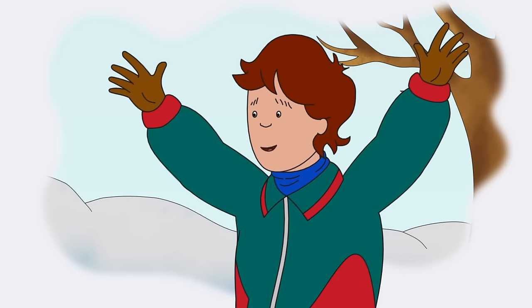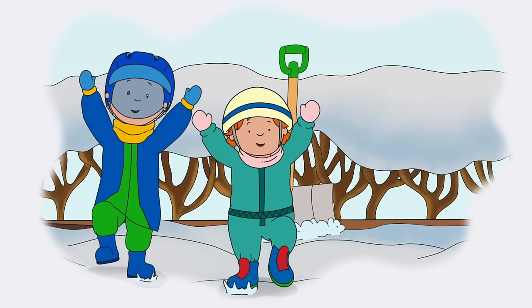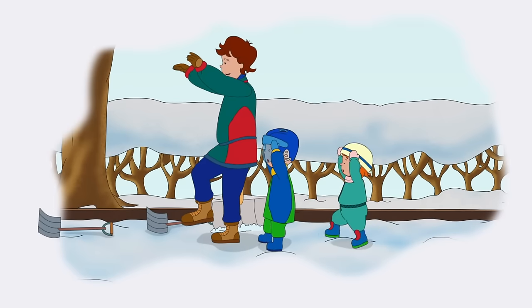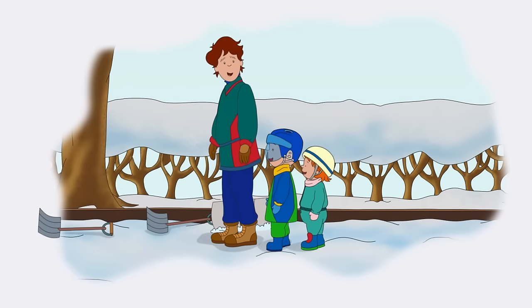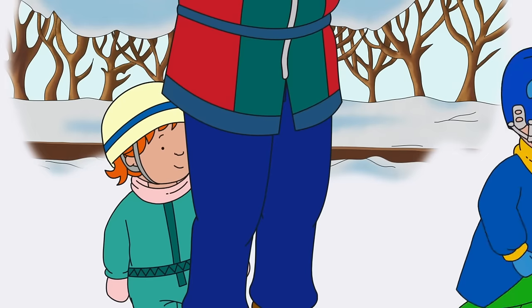Now we're giants. Fee, fi, fo, fum. Now the snow's good and flat. Yay!